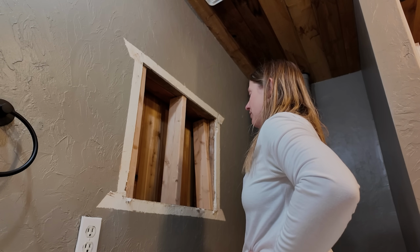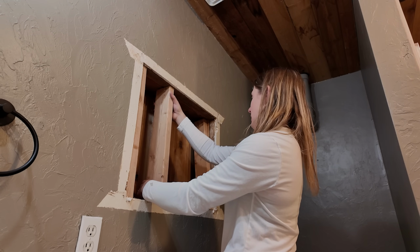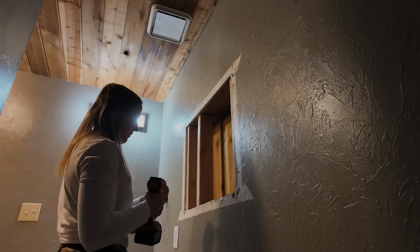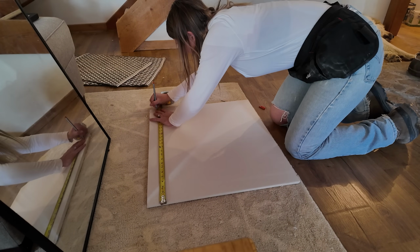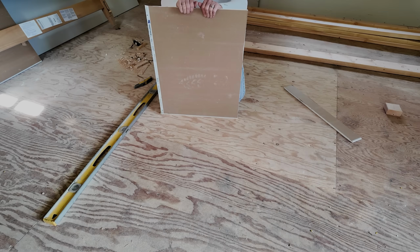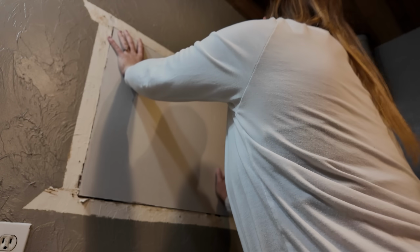I think that's probably enough. I think you do 6 inches, don't you? So maybe I should do one more. Yeah, we'll do one more. Now the moment of truth. Did I cut it right and measure it right? Like a bloomin' glove.